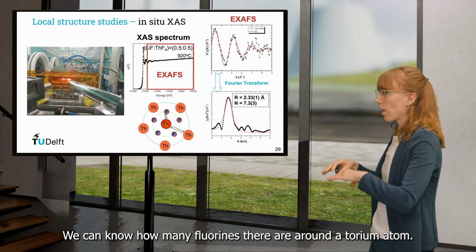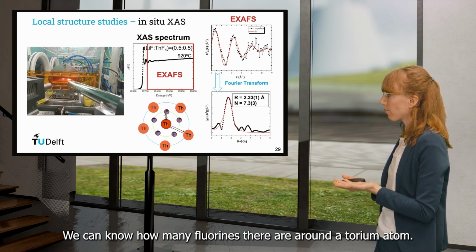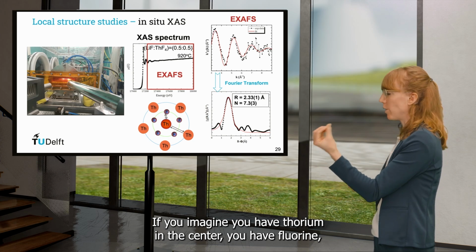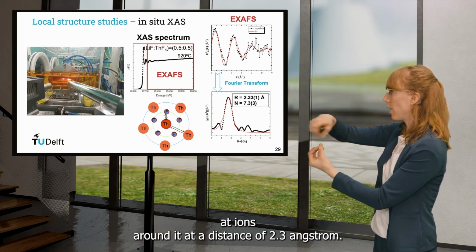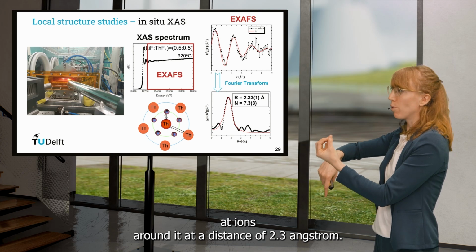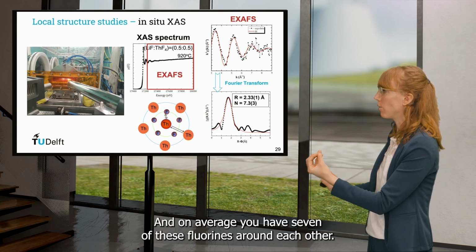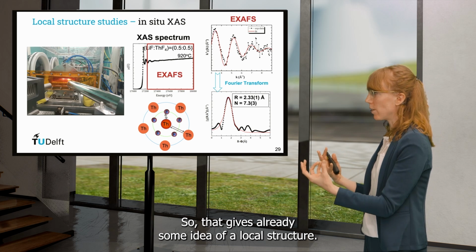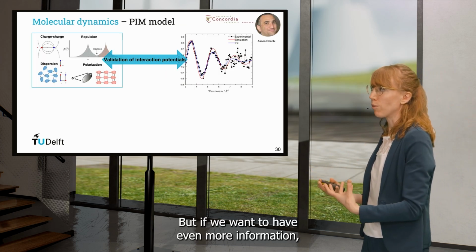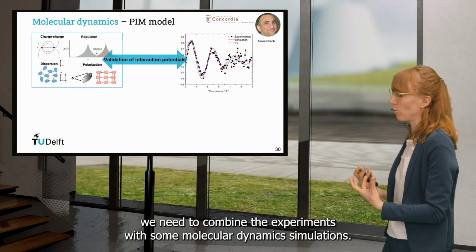We can know how many fluorines there are around a thorium atom. In that case, if you imagine you have a thorium in the center, you have fluorine ions around it at a distance of 2.3 angstrom, and on average you have 7 of these fluorines around the thorium. So that gives already some idea of the local structure. But if we want to have even more information, we need to combine the experiments with some molecular dynamics simulations.